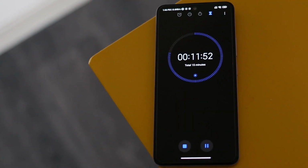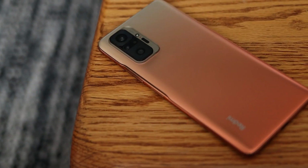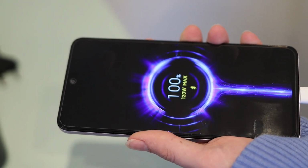This phone is the first phone in the world that charges from 0 to 100 in 15 minutes, as they claim. I mean, 15 minutes, it sounds really fast, but is it? If you know Xiaomi, there is a certain focus point that they want to show every time they are launching a new phone. With Redmi Note 10 Pro, it was the display. With Mi 11X series, it was the processor. But with Xiaomi's 11i, it is the charging speed.